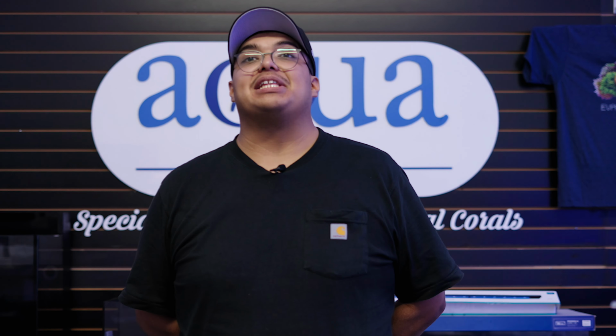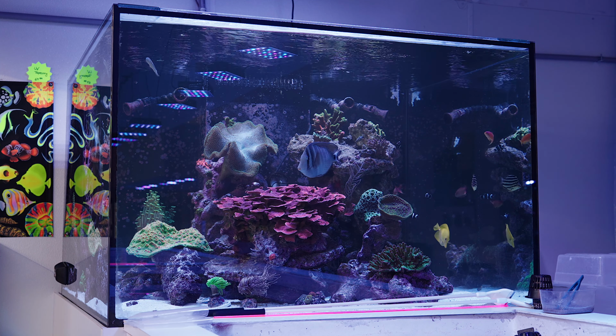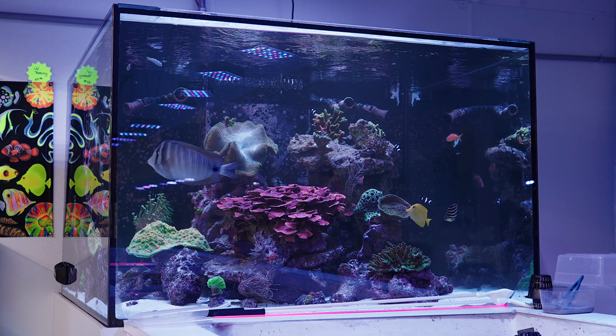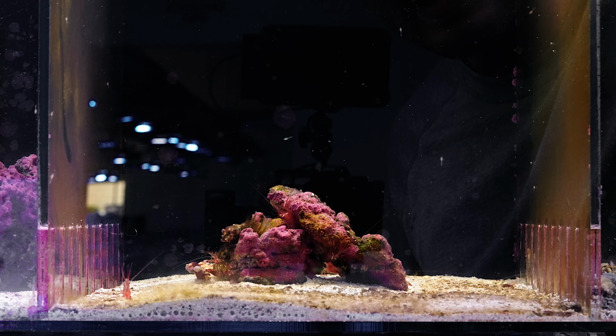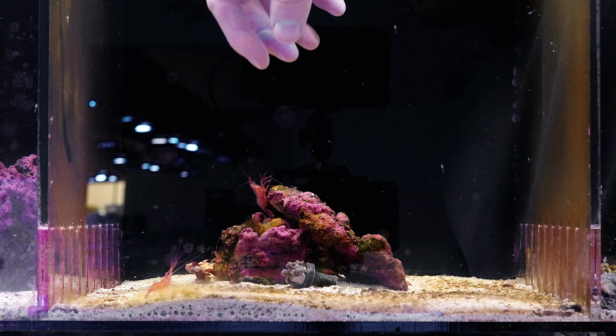As reefers, when we say cleanup crew, we are referring to the fish and inverts that we put in our tanks to help with things like removing detritus, nuisance algae, and different types of pests. The key word in the previous sentence is help. I say this because ultimately you are the most important member of your cleanup crew.